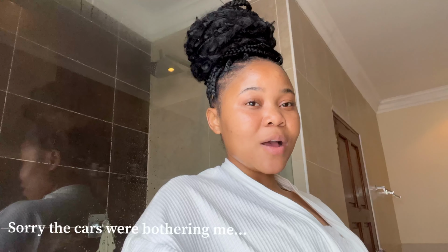I also want to put a disclaimer that I am not a dermatologist. I'm just a young girl that's also trying to figure out my skin and what does what to my skin, you know what I'm saying? This is just what works for me and what has been working for me. My skin is just a little bit shabby right now, because it's that time.